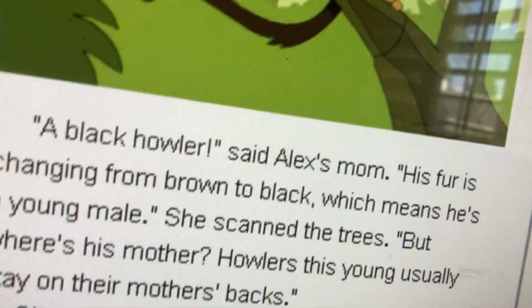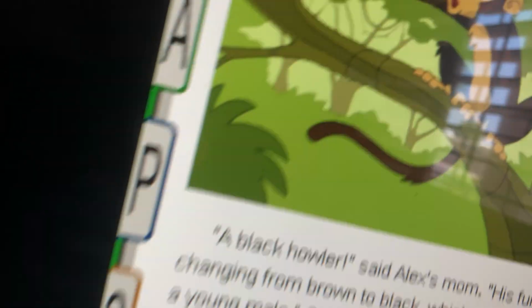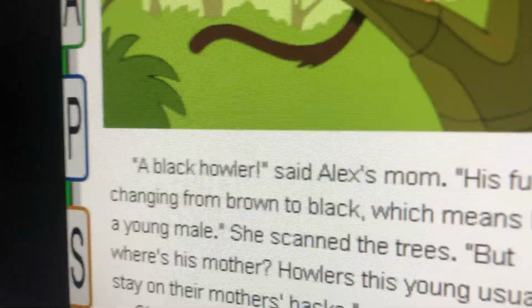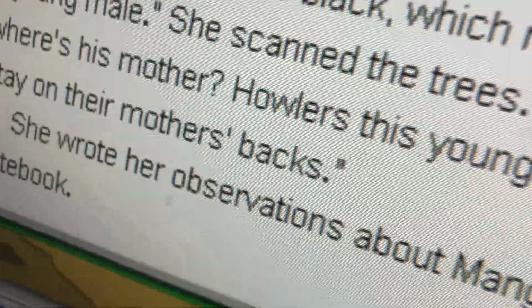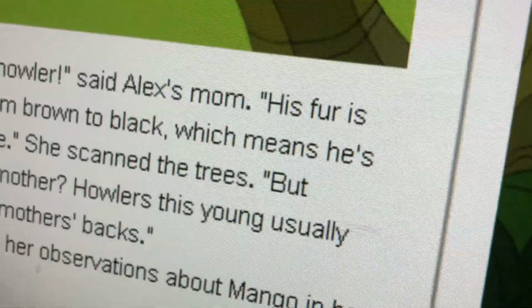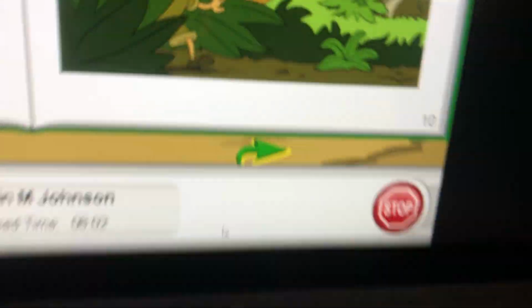"A black howler," said Alex's mom. "His fur is changing from brown to black, which means he's a young male." She scanned the trees. "But where's his mom? Howlers this young usually stay on their mother's backs." She wrote the observations about Mango in her notebook.